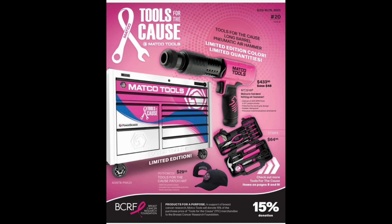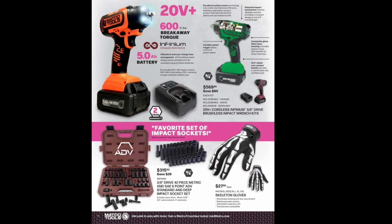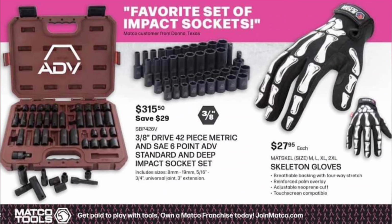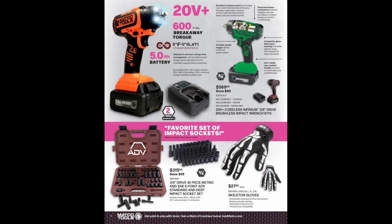433 for the air hammer. One of the hardest hitting on the planet, and not the greatest trigger on it, but it's hard hitting. We have a pink tool set for $64.95. We have some hats and tools for the toolbox, the 2S, it's probably a 2S. Moving right along, we've got the 20-volt breakaway Infinium 5.0, a 600 foot-pound impact for $569. We have some ADV sockets, $315 for a 3/8 drive 42-piece set, SAE 6-point standard and deep impact set. Not too shabby, really, $315 for that off the tool truck, all things considering.